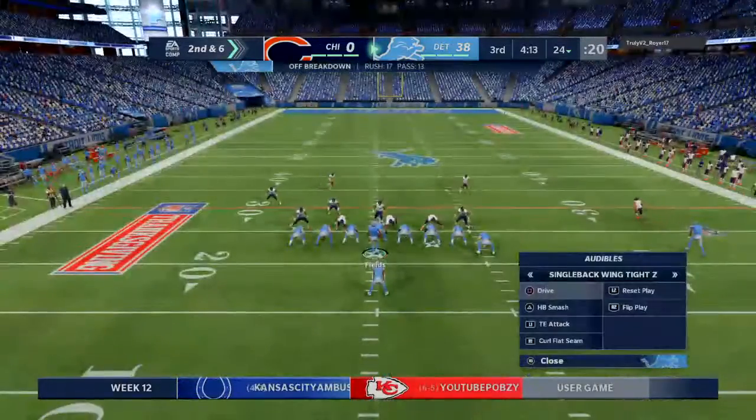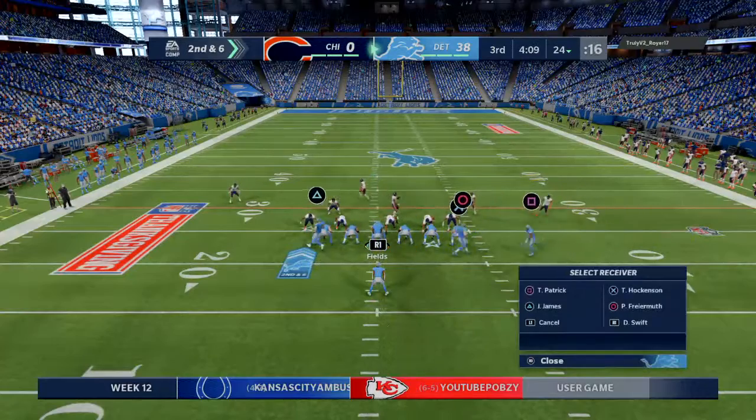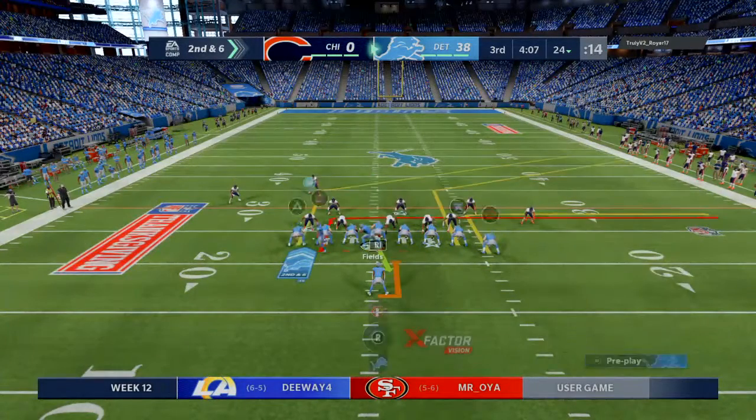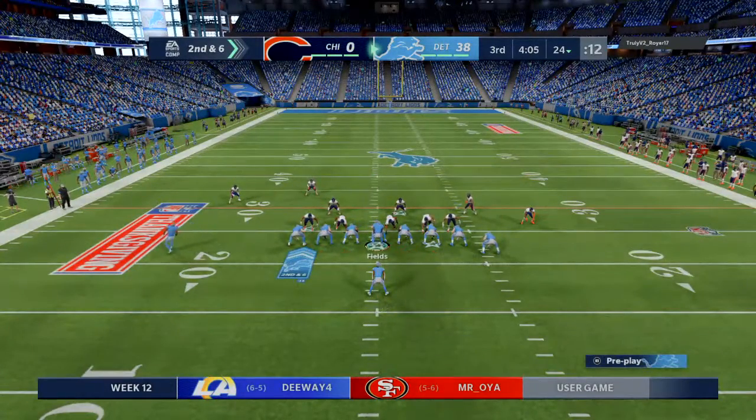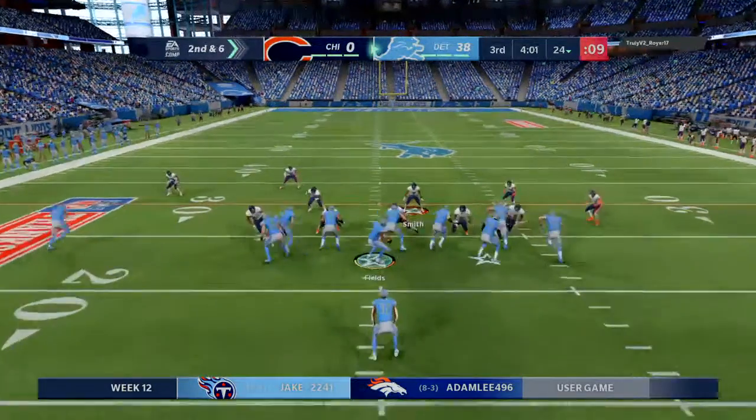60 Bison, 60 Bison. We own them. 19 Lion. Check 59. Set, tempo, set. Let's go.